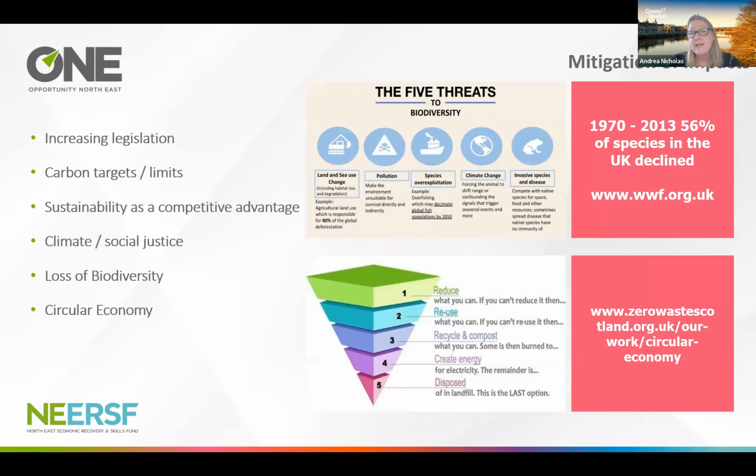I mentioned legislation, and we're going to see more of that coming down. Bigger businesses now have to do mandatory carbon reporting, and that's something that's going to come down more and more to smaller and smaller businesses. So you need to be aware of what you're using, what energy, and how you can look at reducing your carbon. And sustainability is a competitive advantage. We've seen a significant increase in customers, suppliers, and consumers wanting to choose more sustainable options.